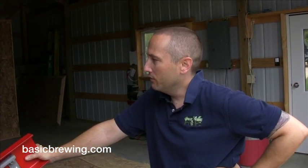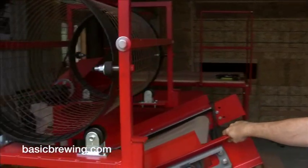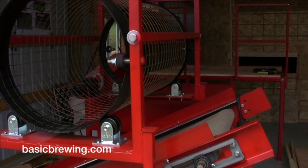This is the Brewing 3060 hop harvester. It's comprised of 3 components. There's a stripper component on the far side there that you manually strip the leaves and the cones from.